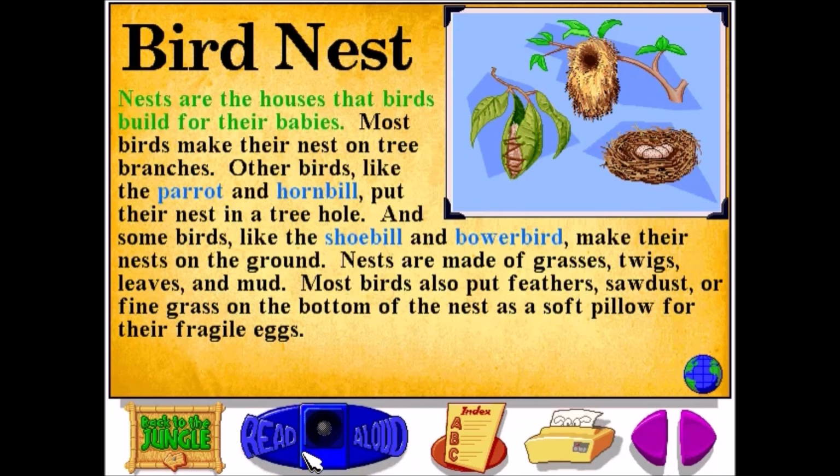Nests are the houses that birds build for their babies. Most birds make their nest on tree branches. Other birds, like the parrot and hornbill, put their nest in a tree hole. And some birds, like the shoebill and bowerbird, make their nests on the ground. Nests are made of grasses, twigs, leaves, and mud. Most birds also put feathers, sawdust, or fine grass on the bottom of the nest as a soft pillow for their fragile eggs.